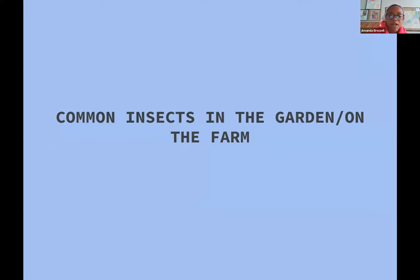Let's talk about some common insects in the garden or on the farm. You can go ahead and put this in the chat, but let me know how many of you are growing your food on a farm or in a garden. Your garden can be your patio, it can be a container. Just let me know how many of you are out on big landscapes or smaller landscapes.